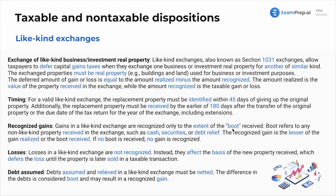So boot is anything unrelated to the specific asset for asset, right? Trading apples for apples, oranges for oranges. I know you can't do any like-kind exchanges for fruit because those are not buildings and land. But boot, again, is just that kicker. It's a concept I would definitely make sure you're familiar with. Again, it's any non-like-kind property received in the exchange. Generally, we'll see it as cash or debt relief.